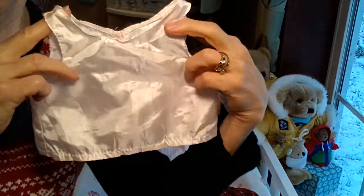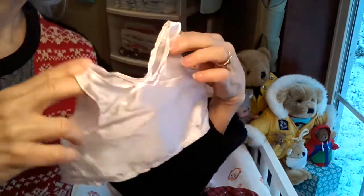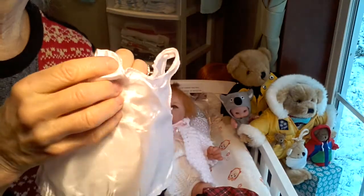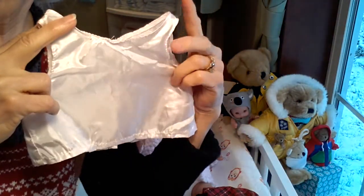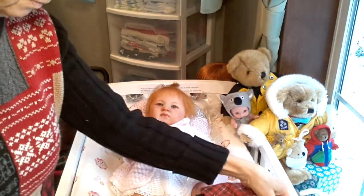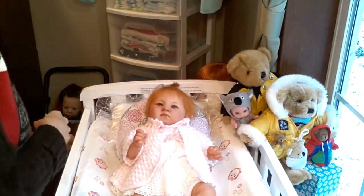It's like a satin half slip that I'm going to be putting on her. Just for the top part. Yeah, just for something pretty. I just felt like putting Shannon Rose in something pretty today. So let's go ahead and get started.